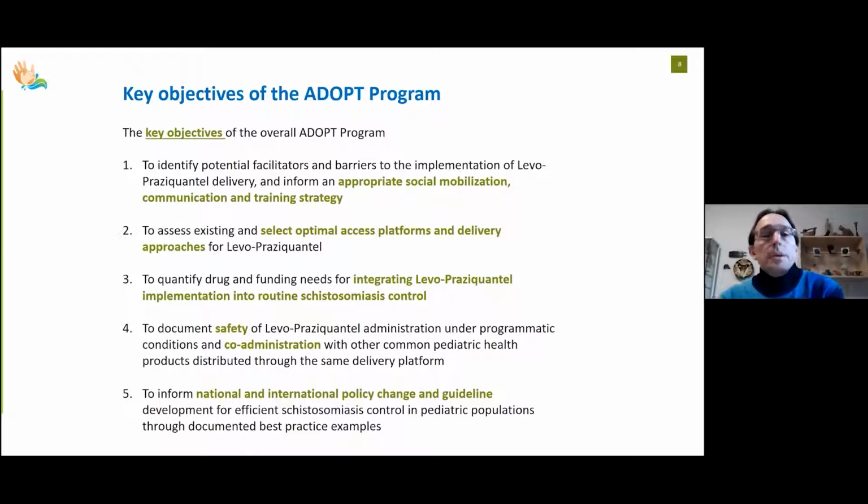The objectives are listed here. We set ourselves 5 objectives. One is to identify potential facilitators and barriers to the implementation of levopraziquantel and inform thereby the social mobilization, communication, and training strategy. Second, to assess existing and select the platforms for delivery. Third, to quantify drug and funding needs for the levopraziquantel implementation in routine control of schistosomiasis.